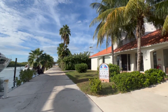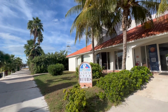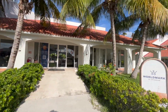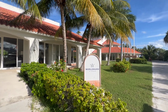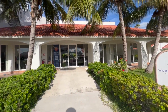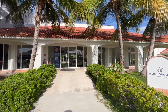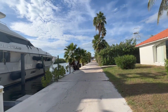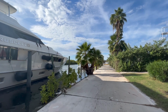And then right here is a sign that says Porto Isla Mujeres Resort and Yacht Club. And you come over here and it says Worldmark by Wyndham. So it's dual purpose. And then front desk is straight ahead. The right side is Worldmark and the Yacht Club is on the left. So some pretty cool buildings here.